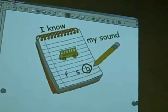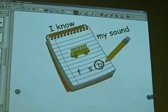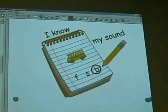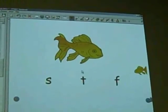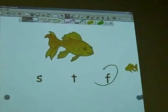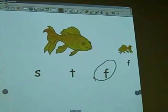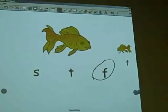Like I said, she is really good at this. Another one is I Know My Sounds, where it'll be like a picture and the beginning sound, or you could do the ending sound, not with this one, but they can circle the beginning sound. If you move the fish, it tells if they got it right.